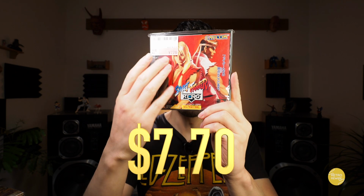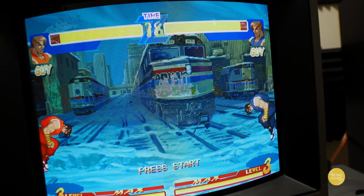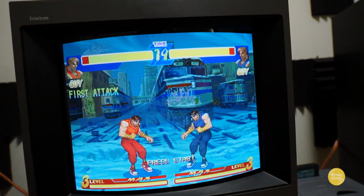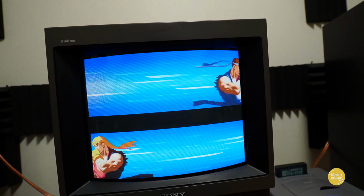Anyhow, let's continue. We have Street Fighter Zero. Mainly got this because of the cover. Paid $7.70. I also have the Saturn version, but I think I prefer the PlayStation version just because the native resolution is closer to the arcade. The Saturn kind of squishes things a little bit, but this one is definitely a nice entry. And as far as I can tell, it's pretty close to arcade perfection.